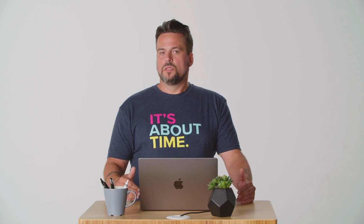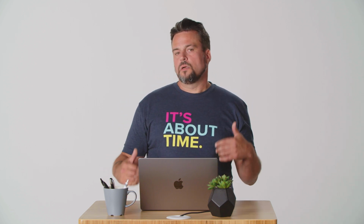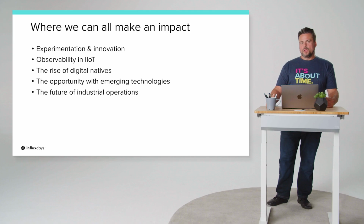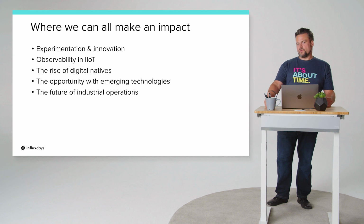Now, calling that out is not for the purpose of pointing fingers, but I think we all can make an impact together to make this world better and to make this digitization experience of industrial IoT faster, cheaper, and better. And I think the first thing we should do is we really should start looking at building and providing the tools that allow the experimentation and the innovation.